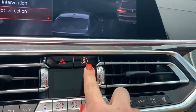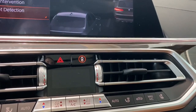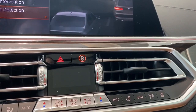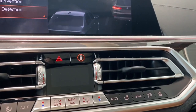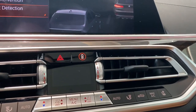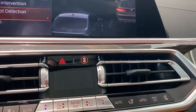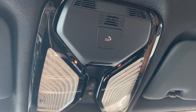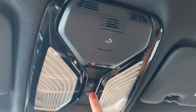You will notice too that if we turn any of these off, this button turns orange. So anytime it's orange, it means that one or more of the systems has been turned off. If it's ever red, that means that there is an issue with one or more of the systems. Or if you ever don't see a color, that means that there is no information available. So you'll see that sometimes when you start the vehicle up for a moment, or if some of the systems have just been deactivated, you'll see that it is either red or gray as well.